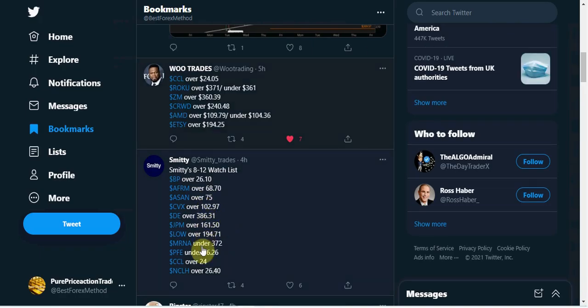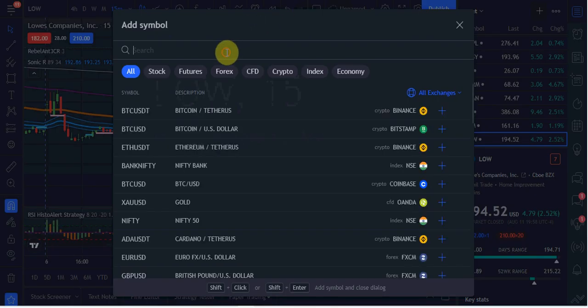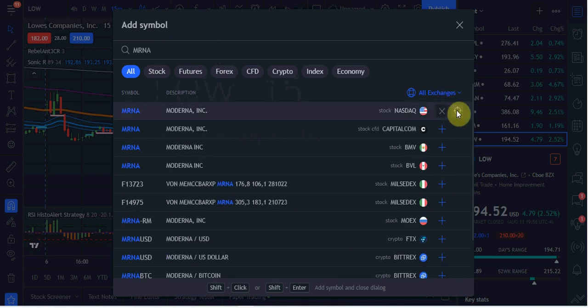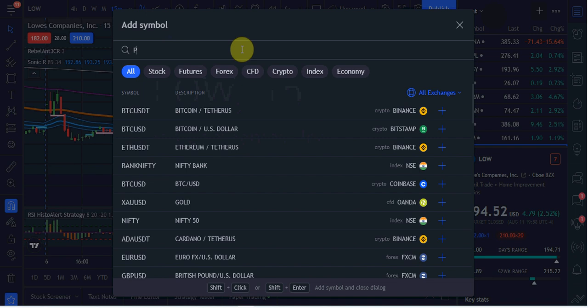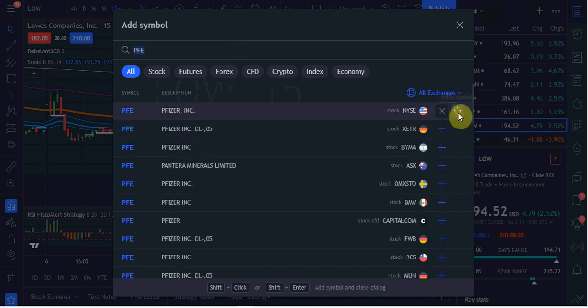mRNA, that one was on my list yesterday, so I think that was done and dusted. PFE, we'll stick mRNA into the list because this is a different list now, and let's put PFE. The reason for that is I don't want to miss out on any real good opportunities based on what other people are looking at in my particular list.